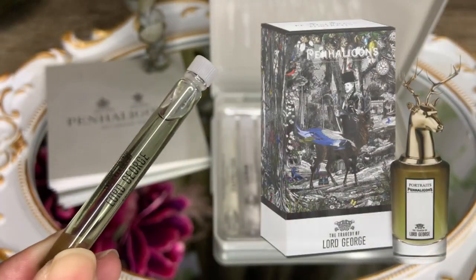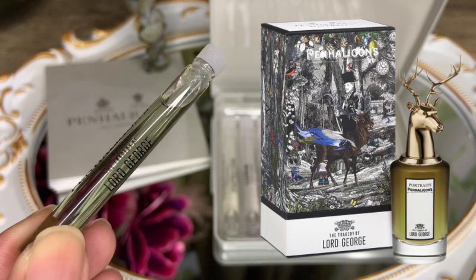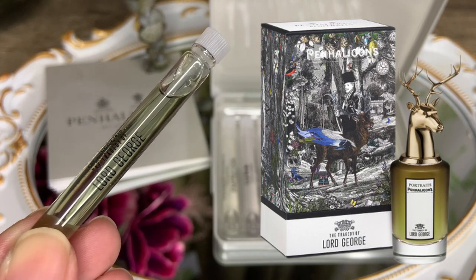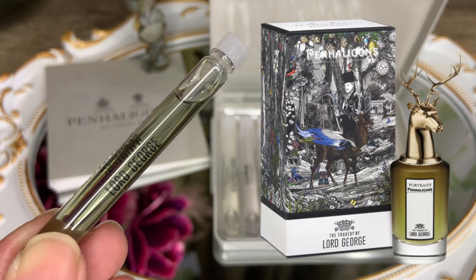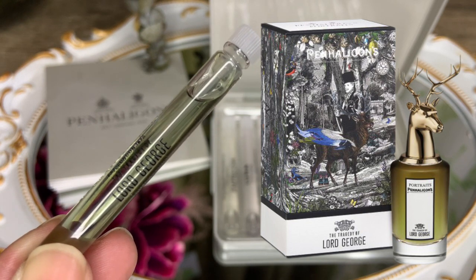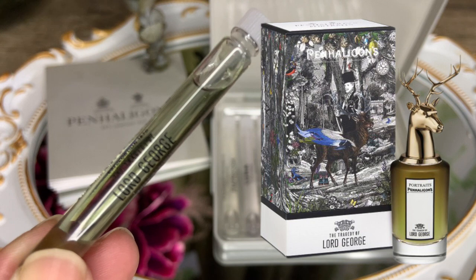This next one comes in this light olive green kind of juice color. So this one is called The Tragedy of Lord George. This is in Eau de Parfum concentration, another one from the Portraits collection. So this one to me is unmistakably a masculine scent. This smells of a rich aristocratic patriarch living in maybe a luxurious palace. I think this was what Penhaligon was going for. So Lord George being the head of the Portraits family.